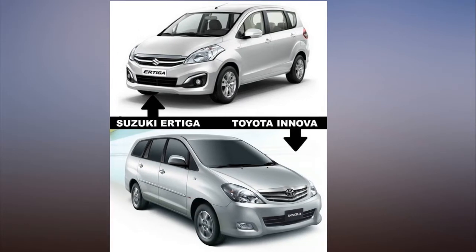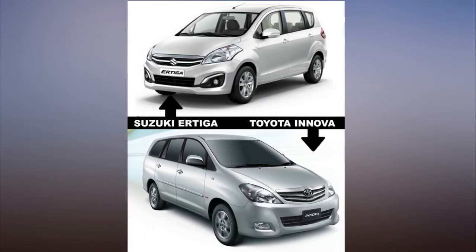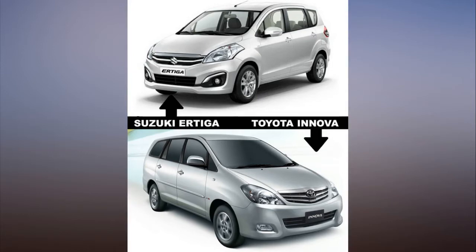But that apart, the new Ertiga has a lot of references in terms of design to the Innova. So here is a pictorial comparison between the two MPVs, first in their original form and then in their current, in the case of the Innova Crysta, and future, in the case of the new Ertiga. Maruti Suzuki Ertiga versus old Toyota Innova.